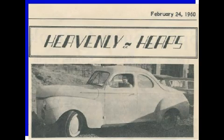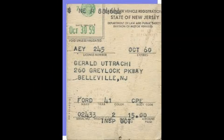One of the rat rod's signature traits is the prime flat paint. We used that in our '41. The gray primer was applied with a 4-inch brush. This is the registration from 1960 for the '41 Coupe. This is the picture they ran of me in that same article.